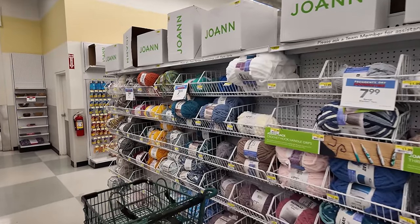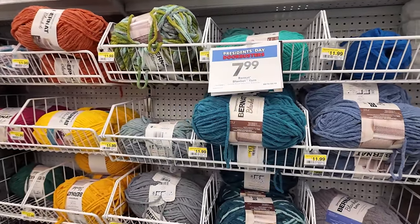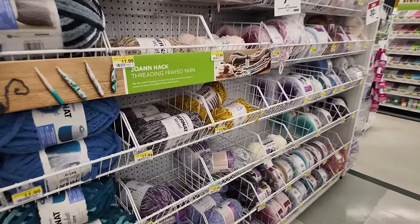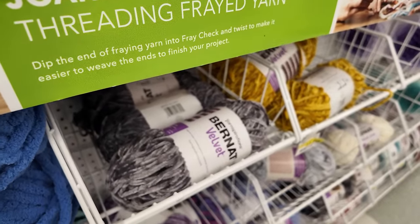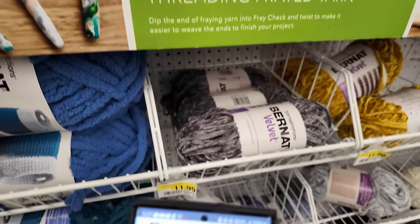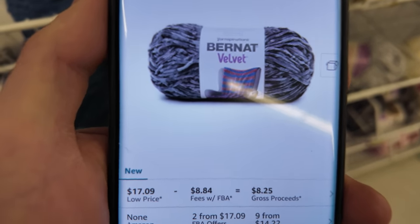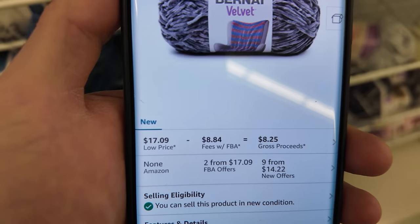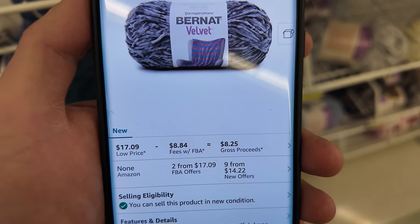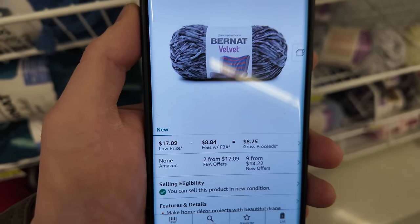All right, here's something kind of interesting. I noticed the yarn is all $7.99. And I thought I found something worthwhile. This Bernat brand velvet. You can see it's $7.99 for the Bernats. I scanned it in and it has a great rank, sells fast for 17 bucks. But the fees are killer. You only make 25 cents. So gotta leave it and hope we find some that are selling for closer to that $20 range.